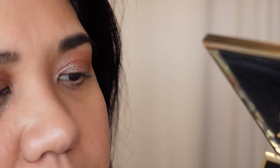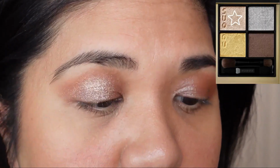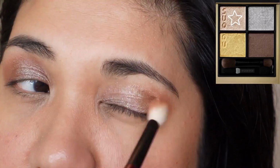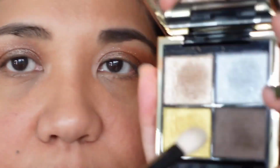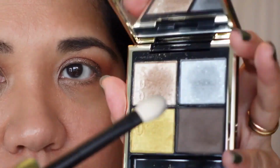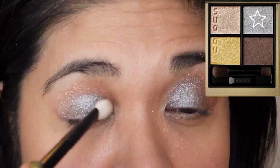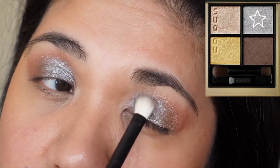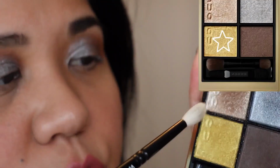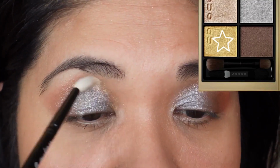So I'm grabbing this shade here. Now I'm grabbing this silver shade here, which is pretty pigmented. Just taking my Rephr 01 brush, just tapping a little bit. And now I'm taking a little bit of that gold shade here, just running it up here.